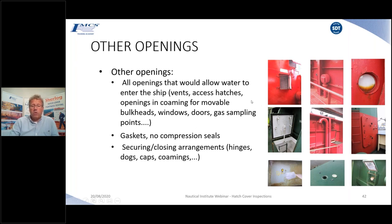And what is important here also to know is that those openings are usually closed by a gasket, but not by a compression seal. For the simple reason that hatch covers need a compression seal because they are big openings and subject to distortion, but small openings are not moving relative to the coaming or to the ship as much as hatch covers. So we can generally use normal gaskets instead of compression seals.